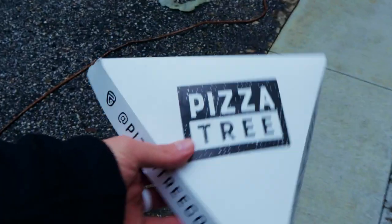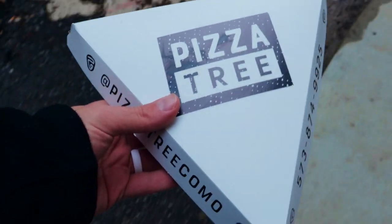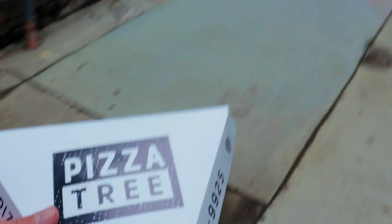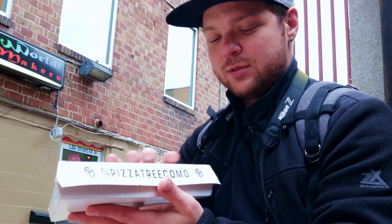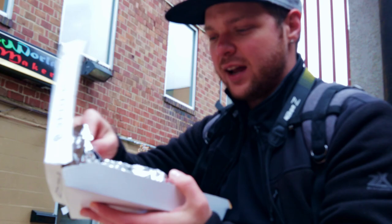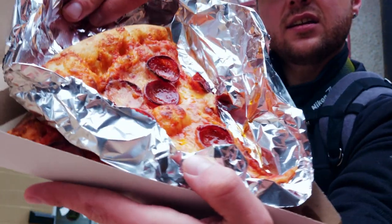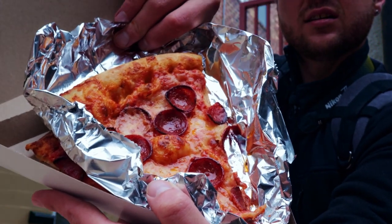Look at this action. Ho ho ho! Supporting local, eating pizza. Nah, just gotta find a place to sit down. It's freezing out here. So I get to support local, we just can't sit down anywhere to eat, so I'm just out here on the curb. Oh my gosh, you guys. Look at this. Thanks, Pizza Tree.